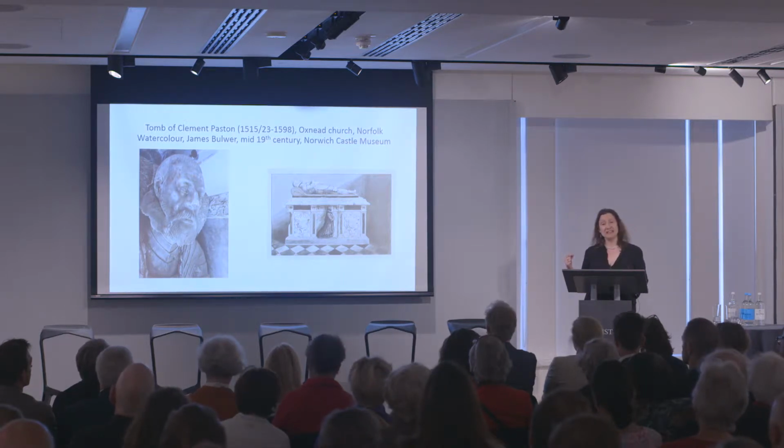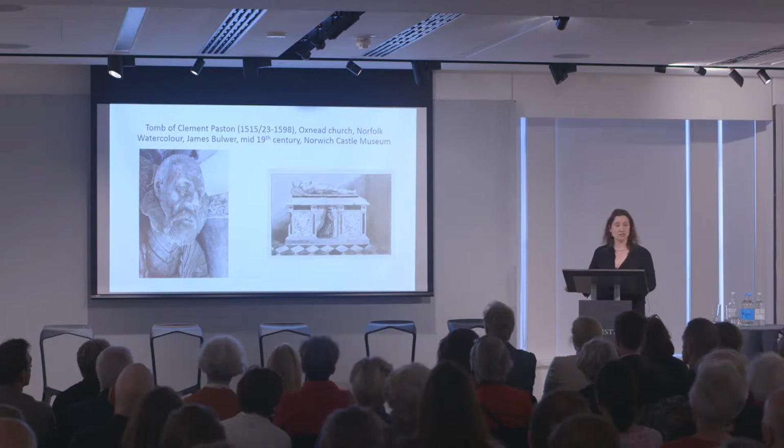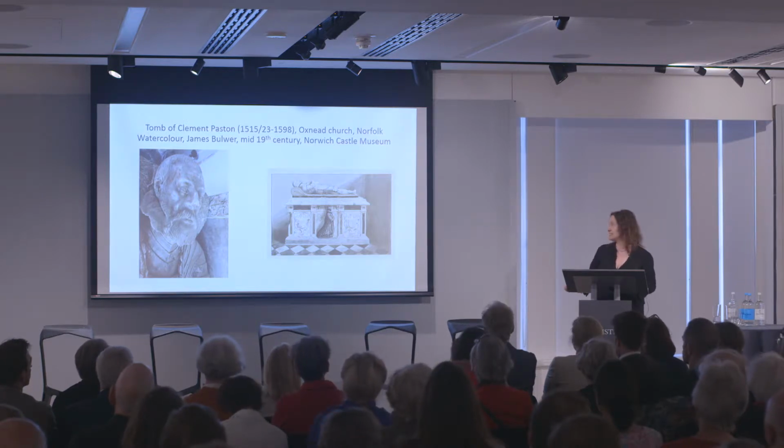And on the proceeds of that, plus his timely marriage to the wealthy heiress, whom you see kneeling by his tomb, he built Oxnead Hall around 1570. But he lived until 1598. And he was travelling around Europe and so would have begun to come across such objects of this kind.